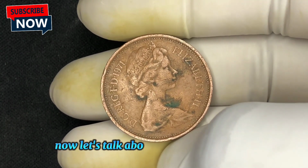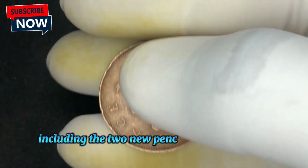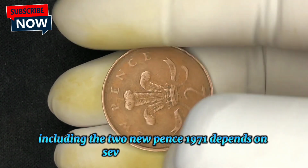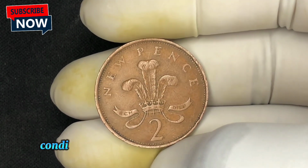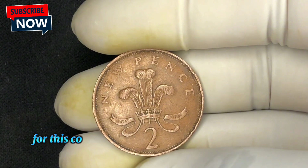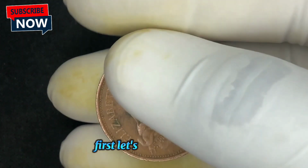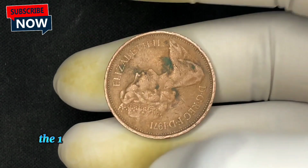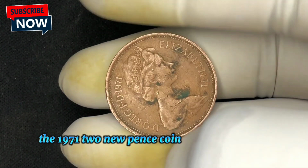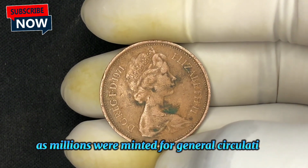Now, let's talk about its value and worth. The value of any coin, including the 2 new pence 1971, depends on several factors: rarity, condition, demand, and historical significance. For this coin, its value can range widely based on these factors. First, let's consider rarity. The 1971 2 new pence coin isn't particularly rare, as millions were minted for general circulation.